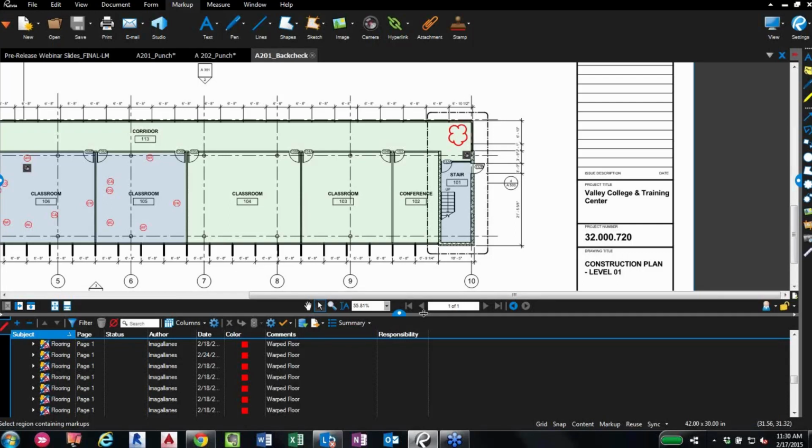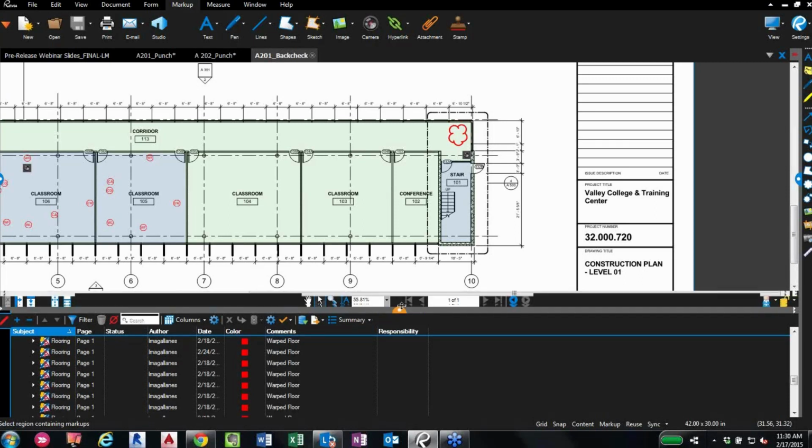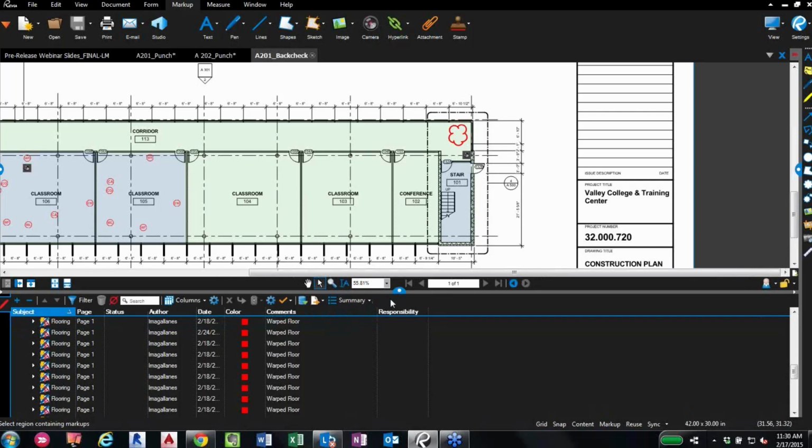I know the next feature we're going to talk about is in relationship to Studio. So what we're going to do is go over our Studio features. But before we get to that, I wanted to make sure I showed you one of my favorite things in relationship to capture as well.